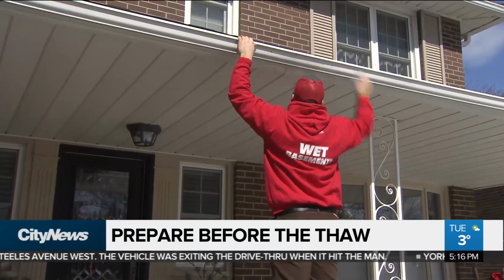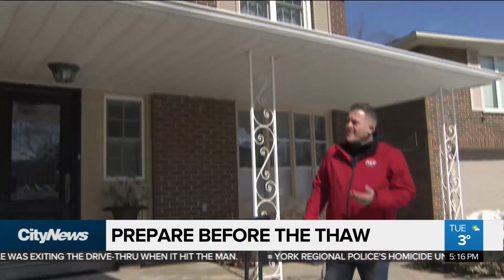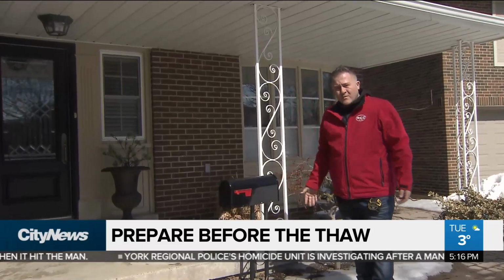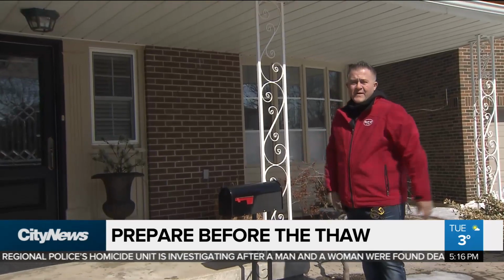Keep an eye on them throughout the winter months, because what happens is water won't discharge properly, and if it's not working efficiently, it will freeze and you get an overflow. And again, that overflow will be falling right at your foundation wall, seeping right into the wall, into the ground, and making its way into your basement.